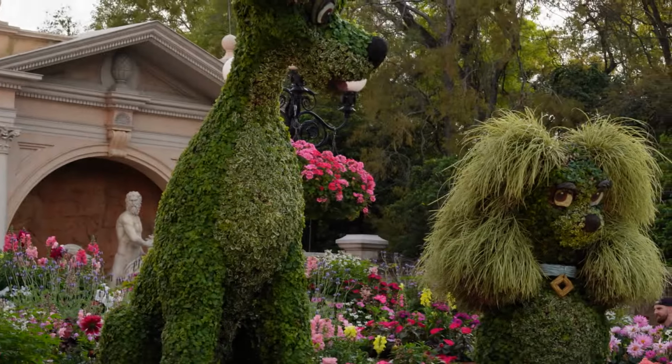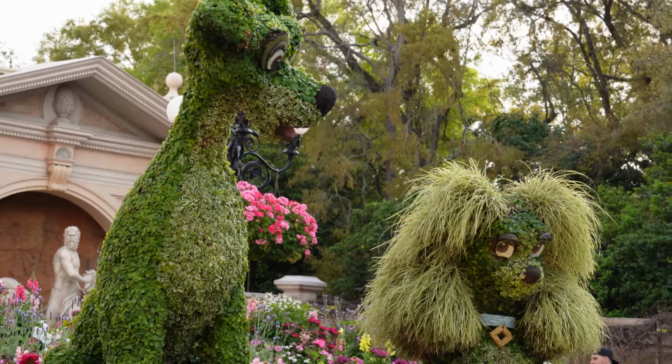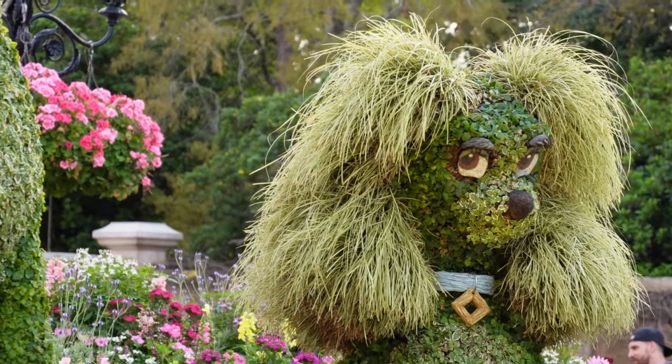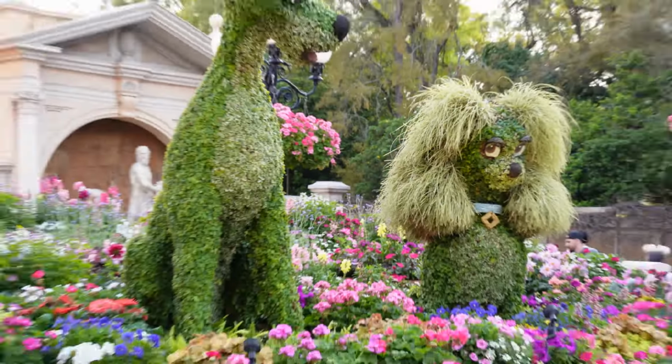We popped into the Italy pavilion, and there's Tramp and Lady, and Lady's ears they are doing something right now. Hair. Woo! Lady. Girl. That's how Arlo used to look.